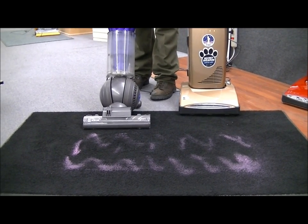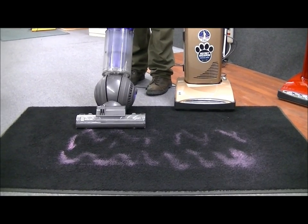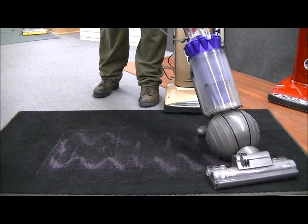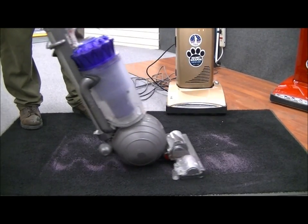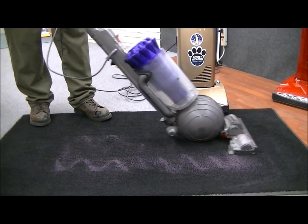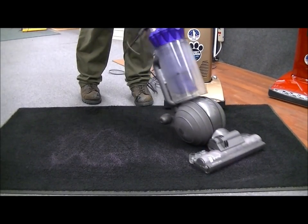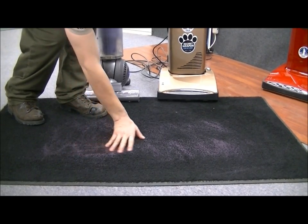Now I'm going to take the Dyson and go over it about 12 times and pick up what I can with this machine. Motor is on, roller brush is on. Now, as you can see, it's picked up a fair amount of the surface sand, but because it's pink, we can still see some in the rug here.